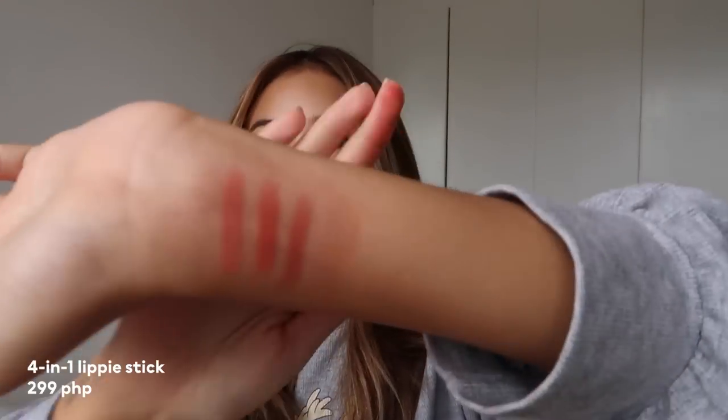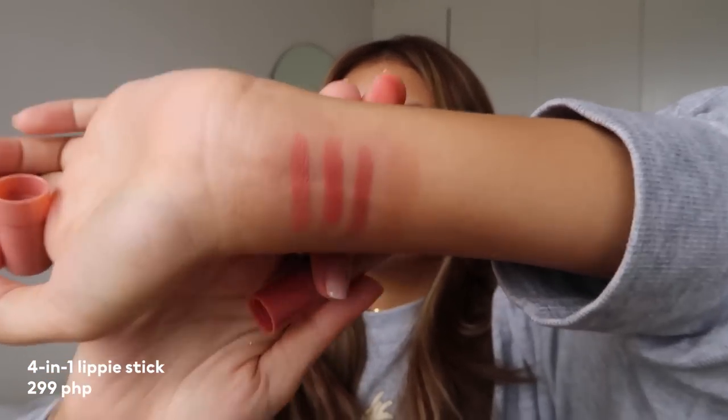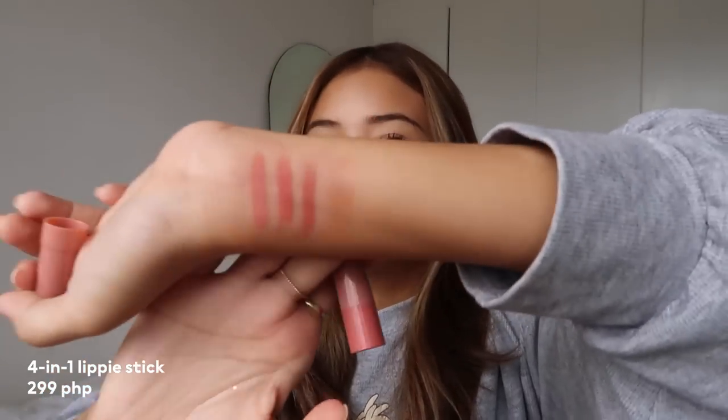So here are the four shades that it comes with. There's three creamy mattes, and that's what it looks like. Very everyday, very usable. All three are very usable shades. And then one is a moisturizing tinted lip balm, which I also really like. It's the most perfect thing to throw in your bag or just gift to somebody if you don't really know their makeup preference. At least you can give them many options. They have three different creamy mattes, and then you have a moisturizing balm pa. And they're all, again, usable shades.